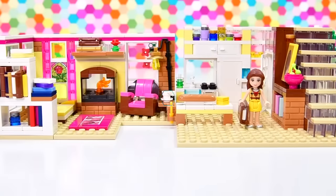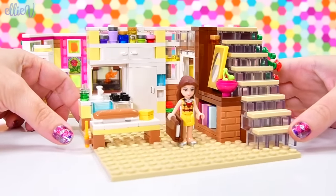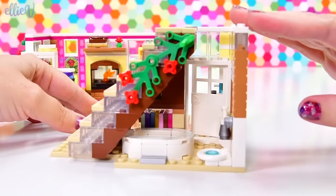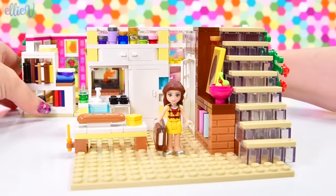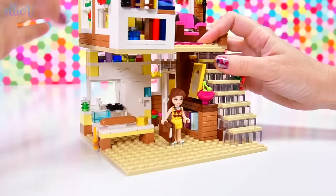Today we are going to finish Belle's apartment. This has been a custom build that I've loved doing, and I've packed so many details into this. It's taken me a long time to get it just the way I like it, but it is just the way I like it. So here's the downstairs section with the little bathtub under the stairs where she can actually read in the bathtub. She's got the kitchen, and she's got a little bookcase under the stairs, well, next to the stairs. And on the second level, she's got her bedroom, which is really, really cozy. If you haven't seen the build of these, make sure you check them out.